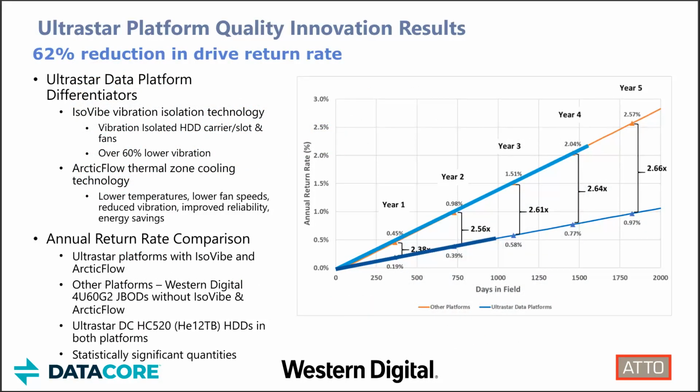Okay, my colleague likes putting a lot of arrows here. This data is somewhat future-looking because we are just in the middle of the evaluation cycle. Our products all come with a five-year warranty, and the two technologies I mentioned earlier, IsoVibe, the vibration isolation, doesn't only improve performance because you avoid extra spindle revolutions until your head is repositioned on top of the track. As well, the Arctic cooling improves reliability, and we are tracking that number.